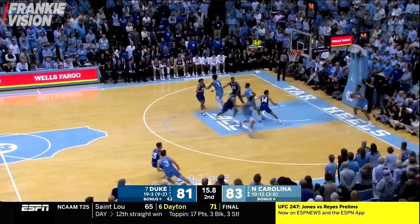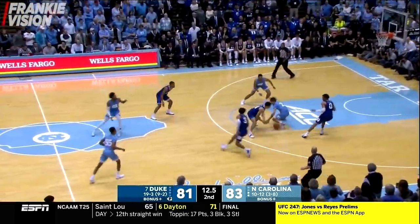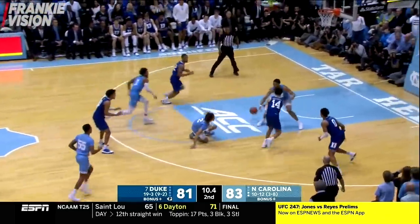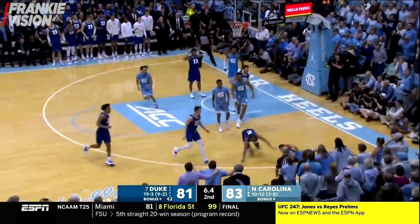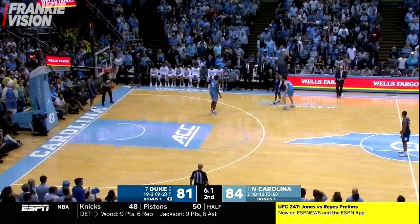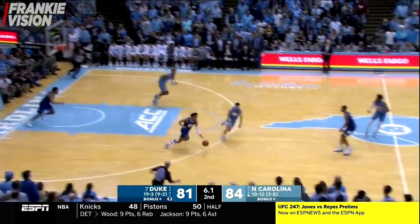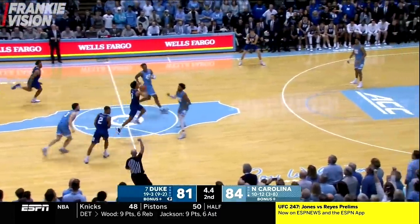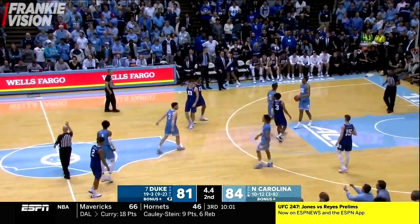Nobody on the ball, but they get it into Anthony. Lost it. Stanley inside, blocked by Brooks. And we got a foul against the Blue Devils. Nobody on the ball right now for Carolina. That'll make Duke catch it coming back to the ball. Here comes Jones. And there's the foul. Only 1.7 seconds.